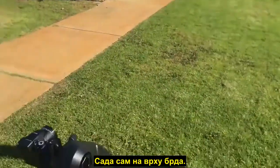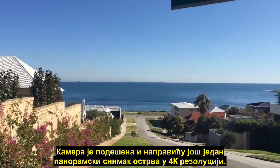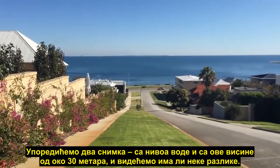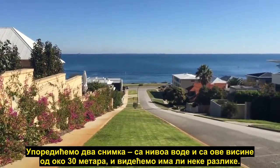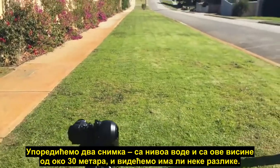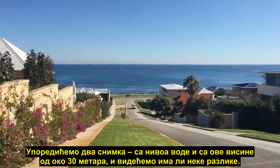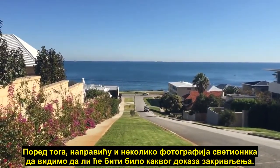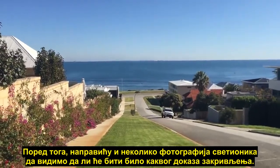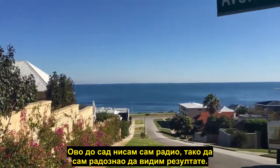So I'm now at the top of the hill. There's the camera set up and I'm about to do another 4K sweep of Rottnest Island from left to right, Avonmore Terrace and Princess Street. And we'll just compare the two videos from the water's level and this elevation, which is about 30 meters according to the GPS, about 100 feet, and see if there's any difference. Plus I'll also take some still shots of the lighthouses to see if we can detect any evidence of curvature. This is something I haven't done yet, so I'm curious to see the results myself.